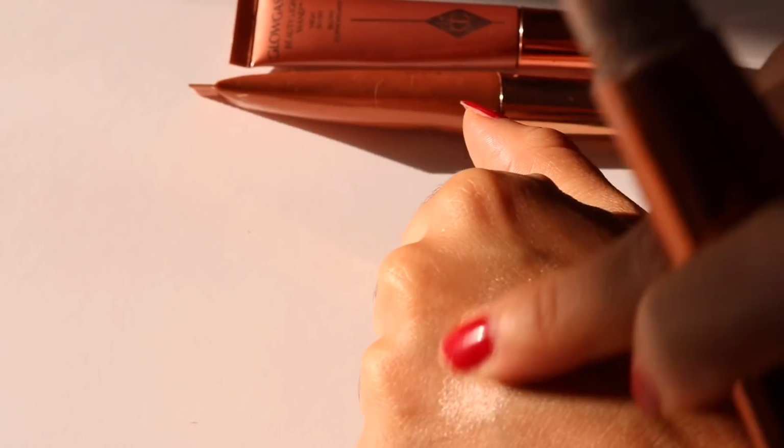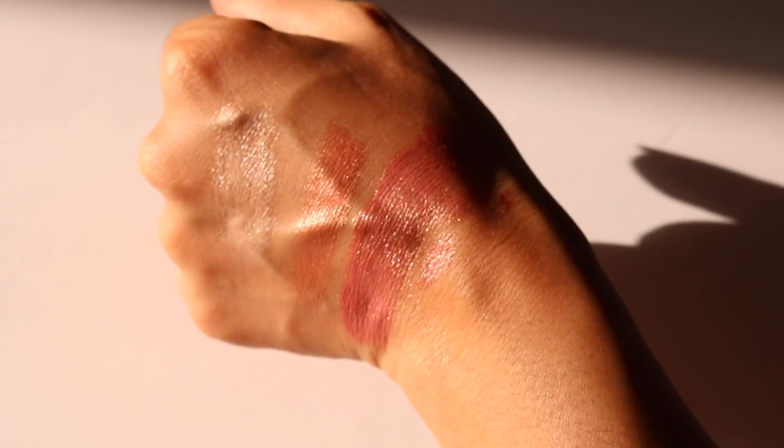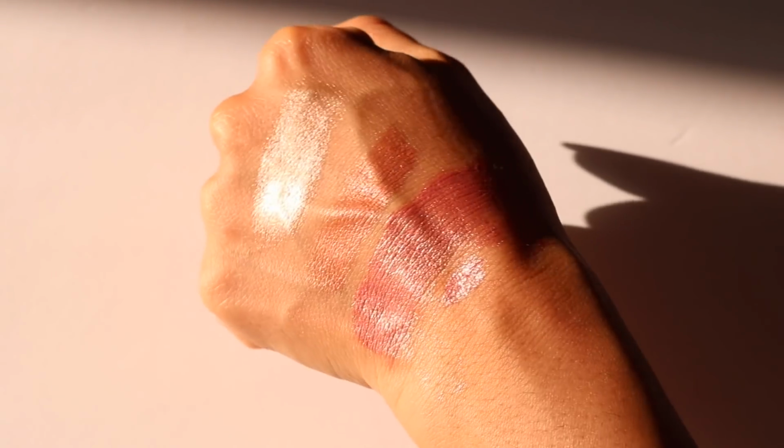I love this highlight. It's like the best highlight on earth. I've used it for a while. Spotlight, and then of course their contour wand's really, really good. I've really loved Pinkasm though.